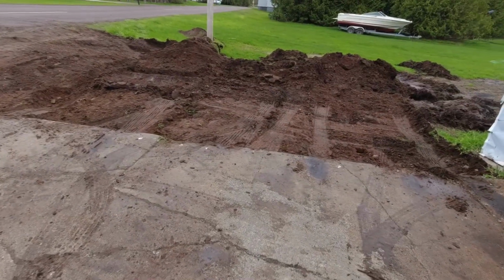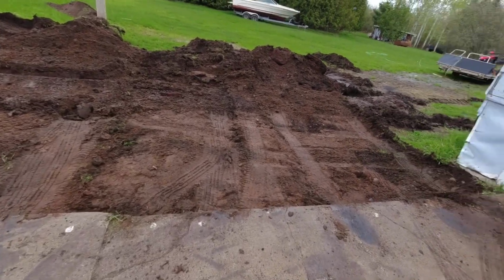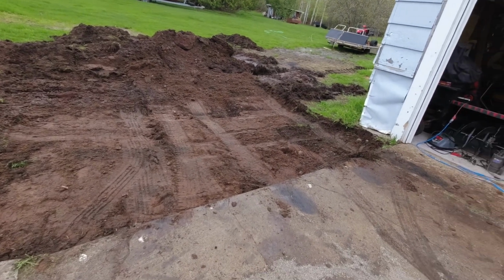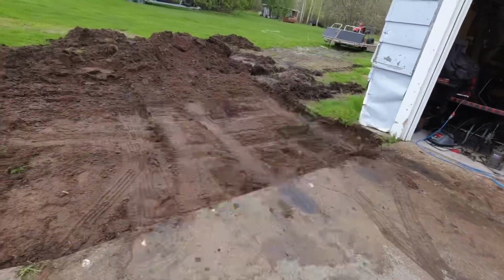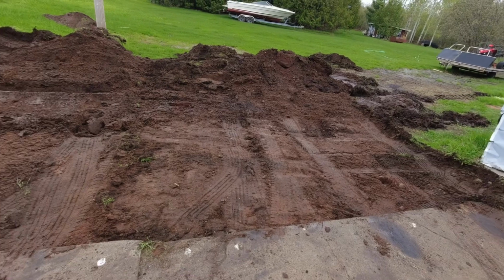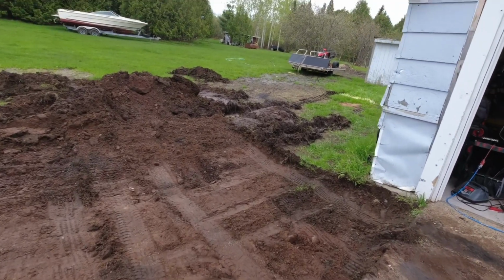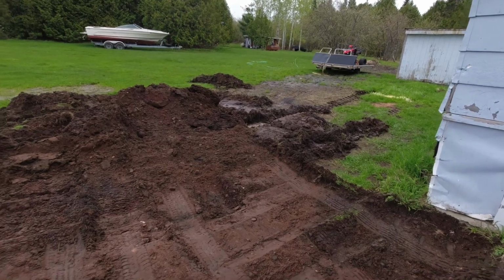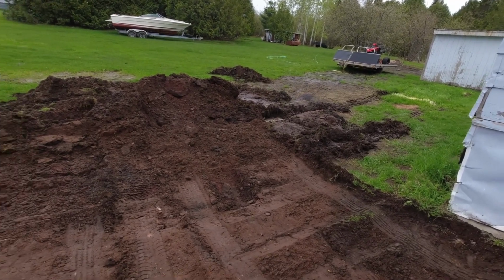Well, guys, this has not gone as I planned. I almost buried my tractor. I'll show you guys a picture here. But I cannot get in there. It's just too wet. You can just see it. I dug a hole over there and tried to put a sump pump in it. The water table here is crazy, and now it's raining again.